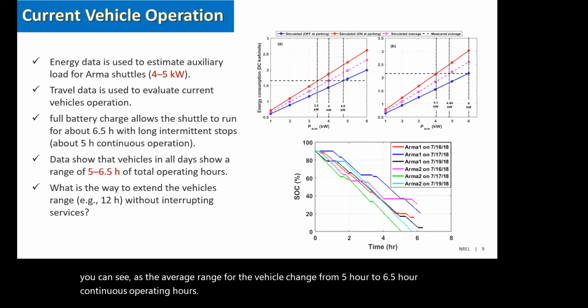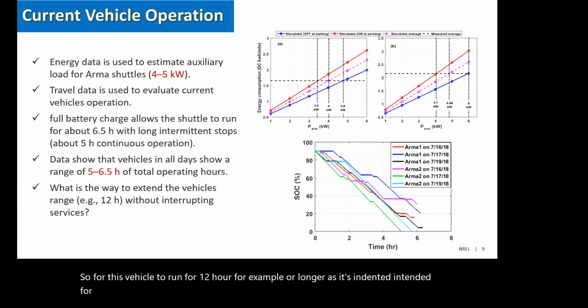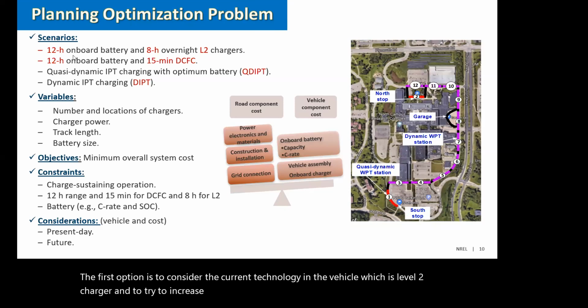So for this vehicle to run for 12 hours, for example, or longer, as it's intended for automated shuttles, I think something needs to be done with this vehicle. So the question is, what are the options? What can we do? The first option is to consider the current technology in the vehicle, which is a level 2 charger, and to try to increase the battery in the vehicle to run for 12 hours.